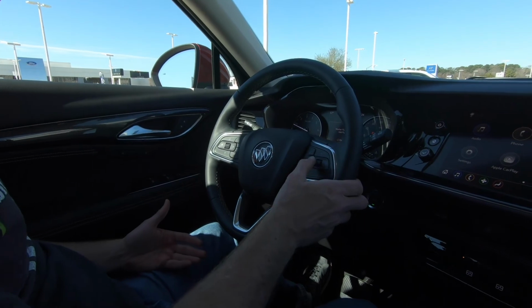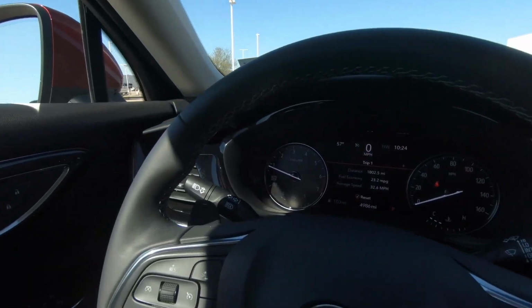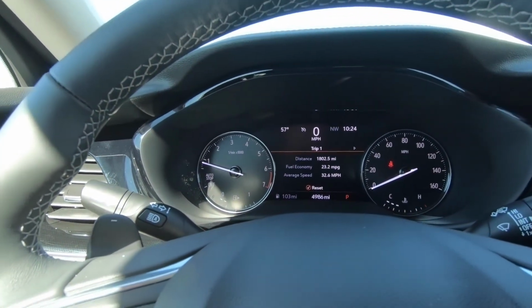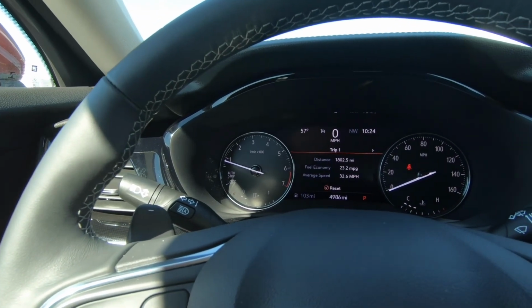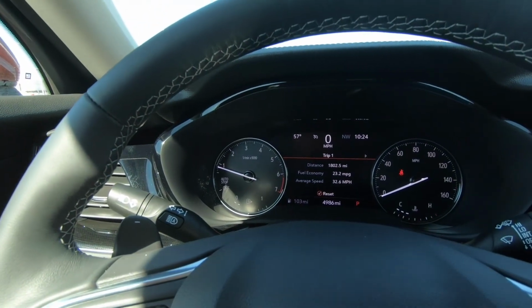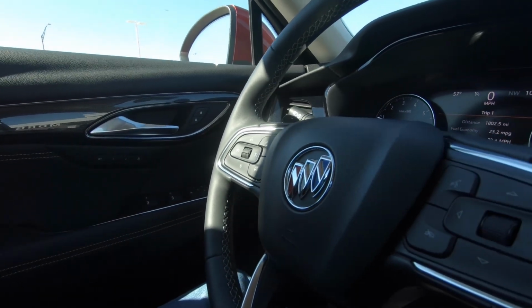You've got the dashboard right here. We're gonna get that out of the way. I'll let him show you the dash there. You've got the analog gauges and also that digital speedometer up there at the top. It's telling you that it's 57 degrees outside, even though it feels a lot warmer than that right now. Very, very nice setup here. Also, your steering wheel mounted controls here for your adaptive cruise control. Everything you have here that you would expect.